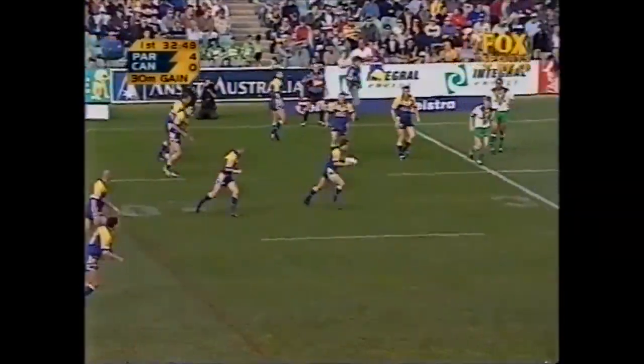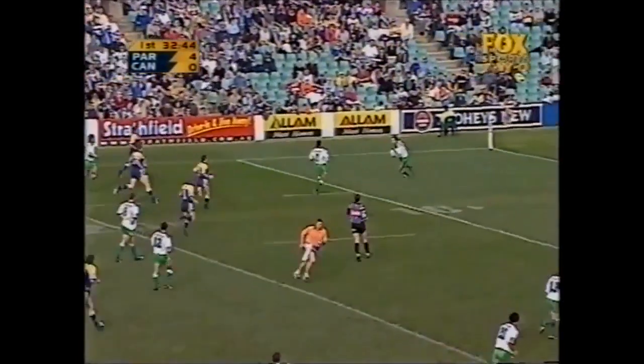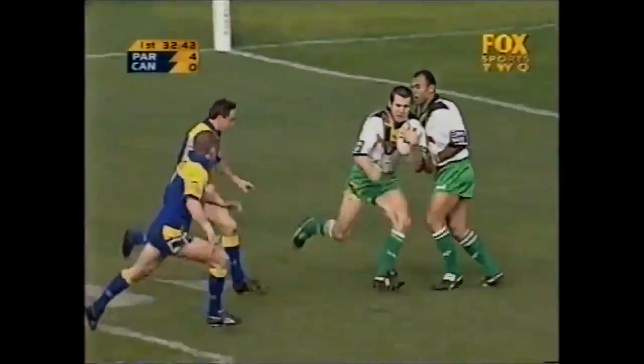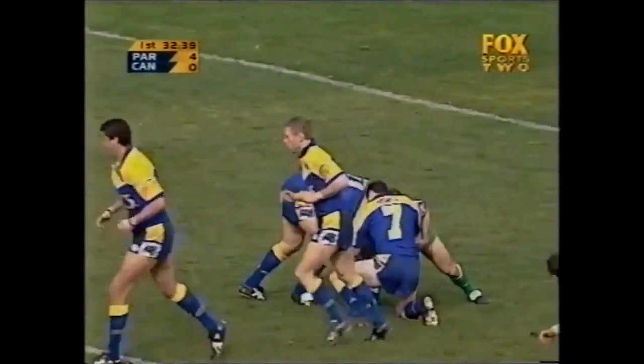Letting him run. Here's the last tackle to Taylor. Kick for the corner. Schifoski covers it well. But there's that wall of defence. He's running across field. He can't get through there. I better straighten.